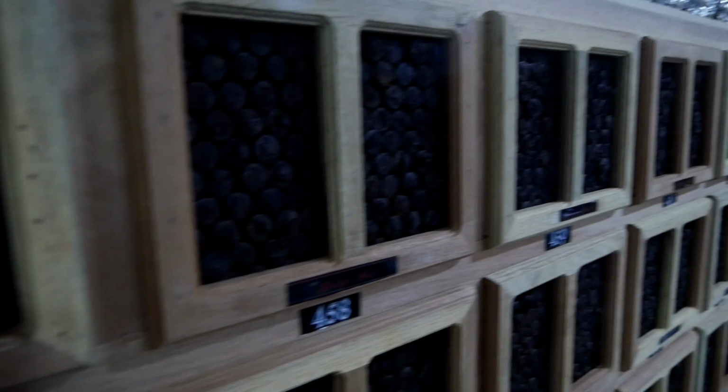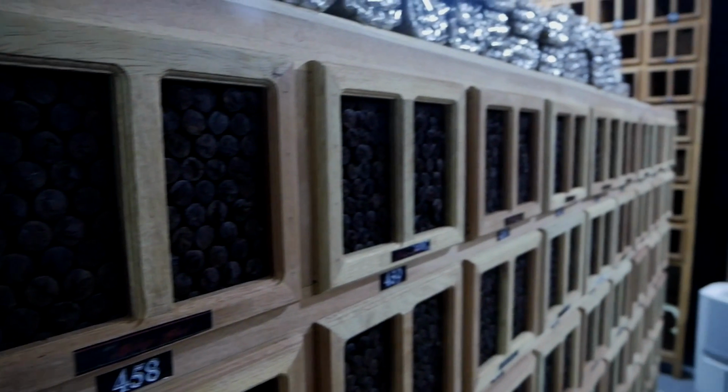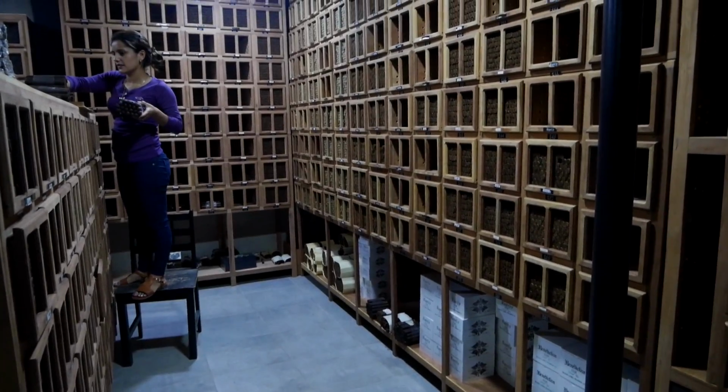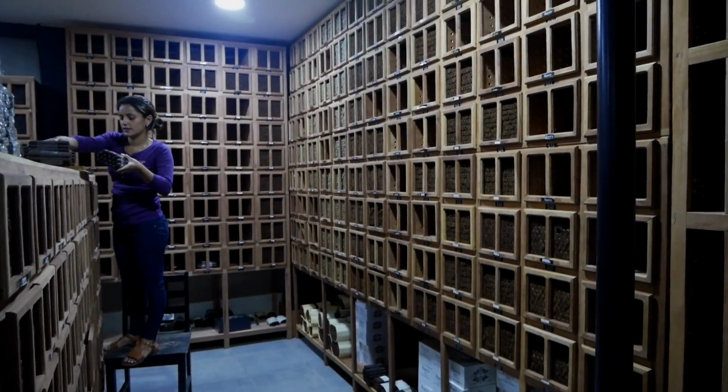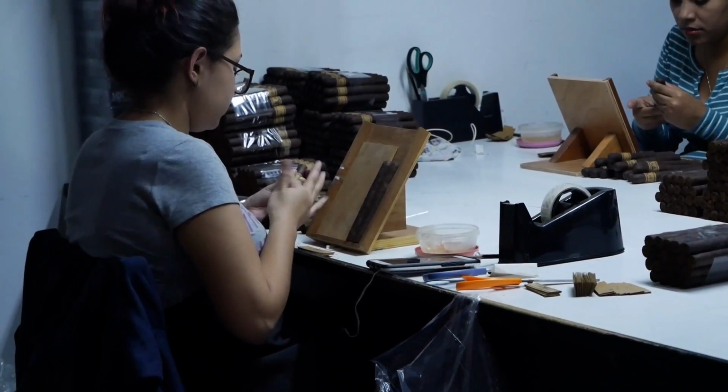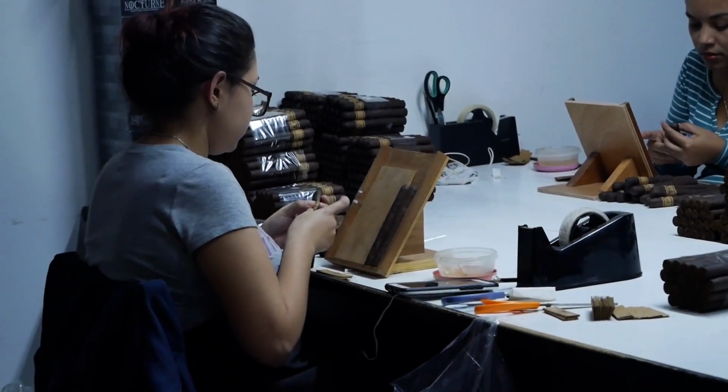This humidor was intense. I could not believe how the smell of the tobacco stung your lungs and nose. The air was literally thick with scent. It had such an instant physical reaction. I have never felt anything like it. Lastly, the label is added and they are ready to be distributed.